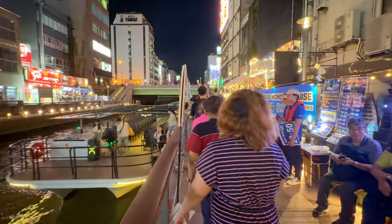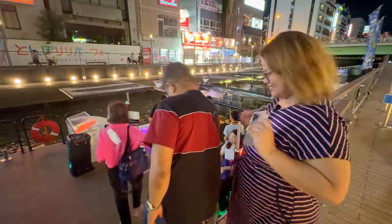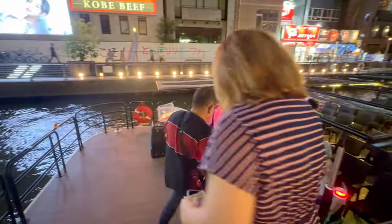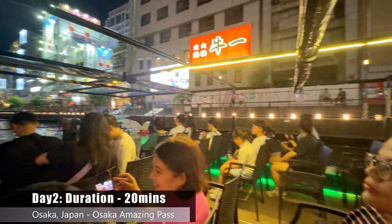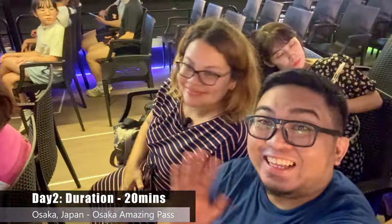And finally, we reached the end of the day. The last attraction we went to using our Osaka Amazing Pass is the Wonder Cruise Party. It is recommended that you book in advance to have a sure slot at your preferred day and time.